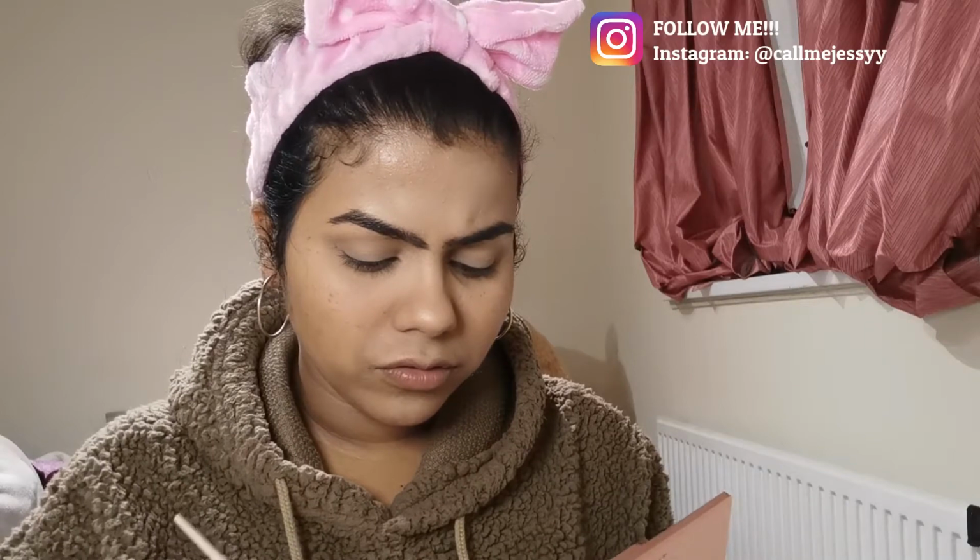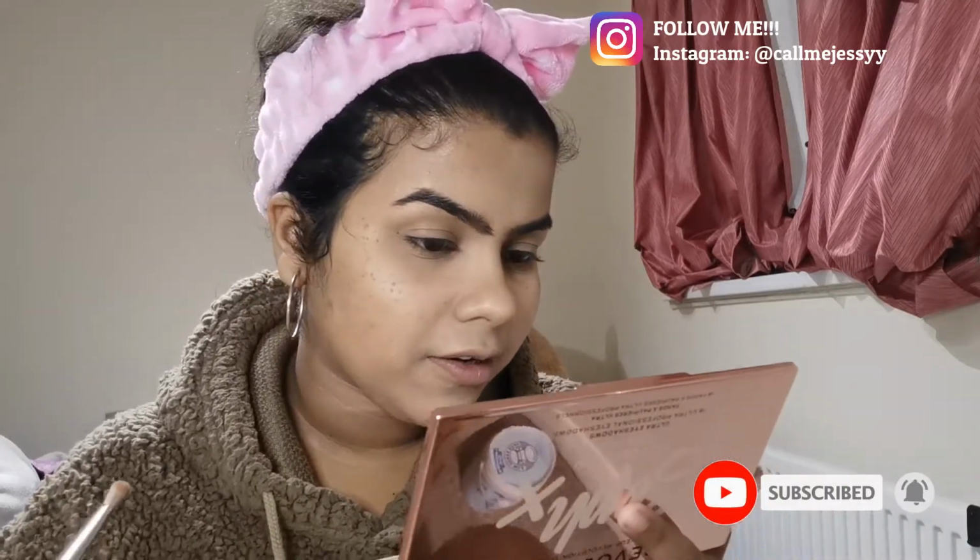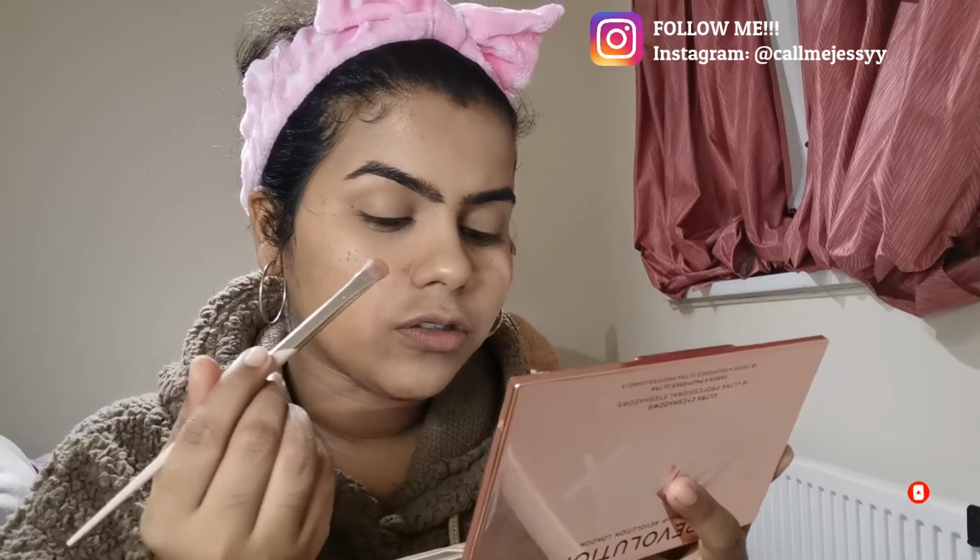So I always go for a nudie brown. A nude color, nudie brown. I always go for a nude brown color for my daily look. So I'm just gonna try and do this.